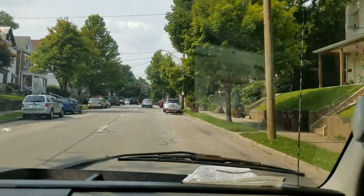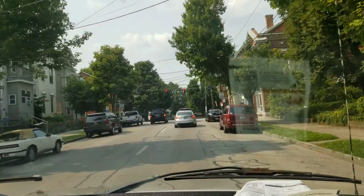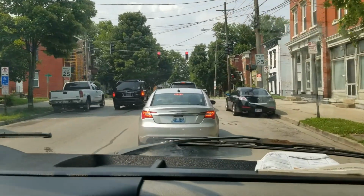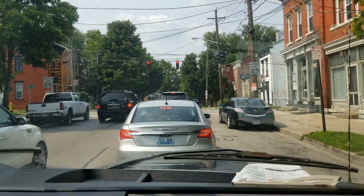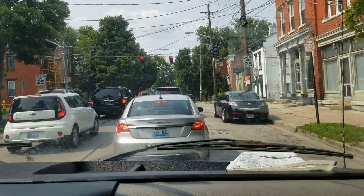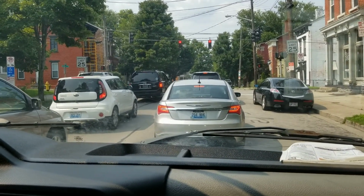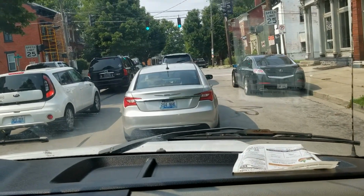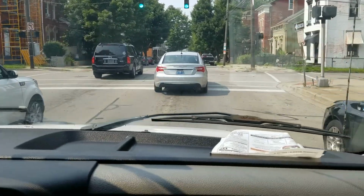So we're headed to the mall right now, and we're going to, what's the name of the mall? Newport Mall. And it has an aquarium, so we're going to see how much it costs. Oh my word, really? The streets are very little here. And so, yeah.